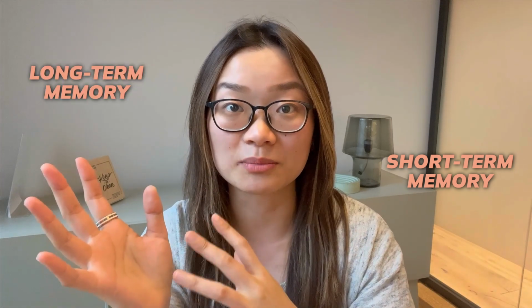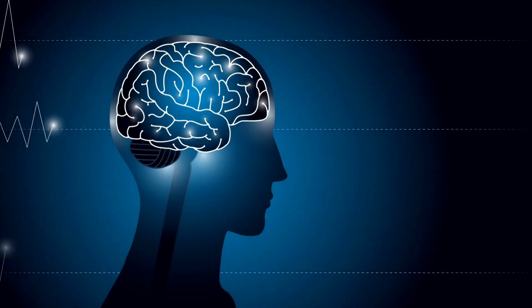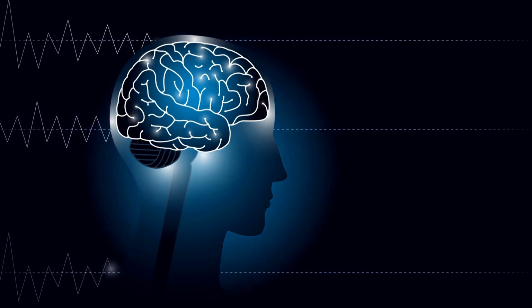And here's the thing you need to understand between short-term memory and long-term memory. Long-term memory generally would stay in the brain for longer, but it would take a lot longer to process that information into long-term memory, versus short-term memory, you can get it into the brain very quickly, but it will not stay there for a very long period of time. So for this purpose, because I only had 1 week to revise, I decided to use my short-term memory, which means most of the memorization and information absorption is going to happen in just the next few days.